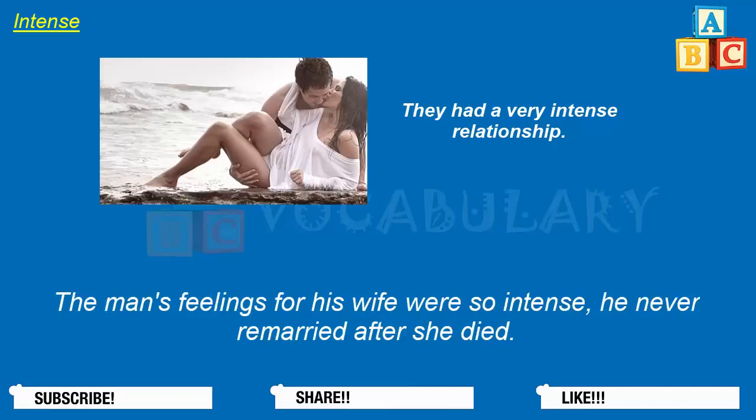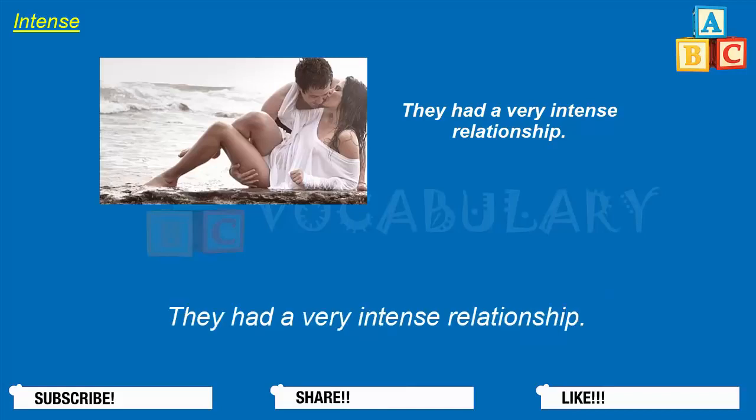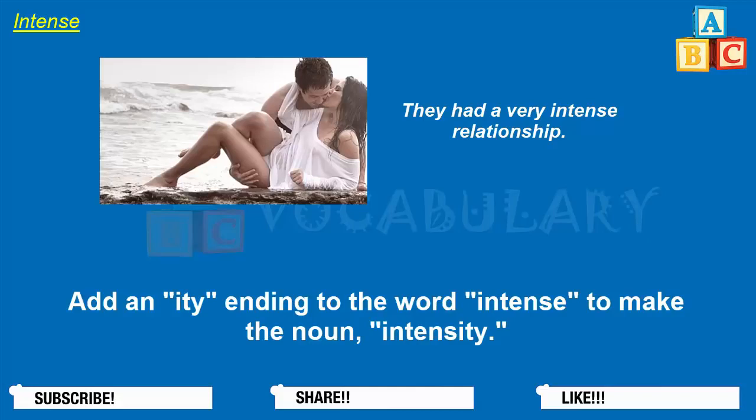The man's feelings for his wife were so intense, he never remarried after she died. They had a very intense relationship. That movie was so intense. Add an ity ending to the word intense to make the noun intensity.